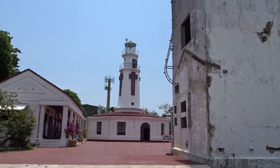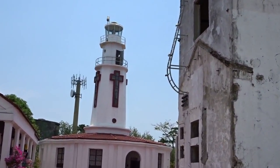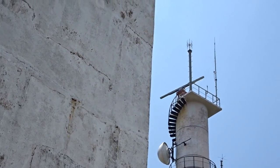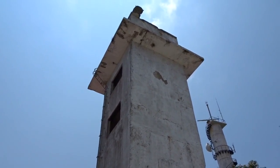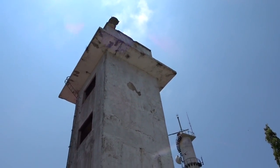The lighthouse. The lower portion of the lighthouse is original. It was constructed during the Spanish time, 1836. The tower here to your right side, very close to us, is one of the observation towers, an observation tower built by the Americans.